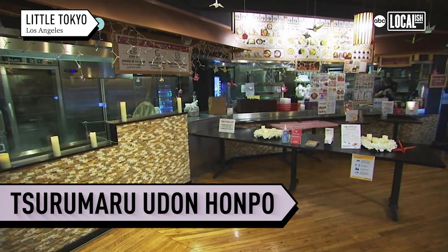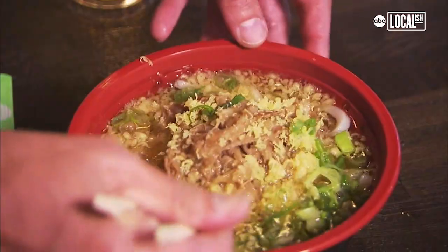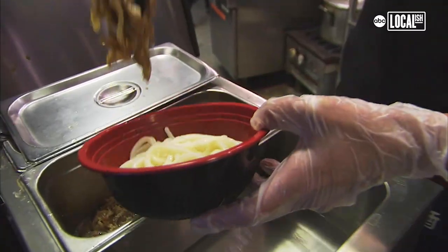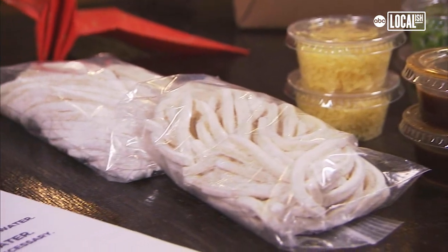Tsuru in Tsurumaru's name means crane. The crane symbolizes longevity. Udon is traditionally served in a warm fish-based dashi broth, as manager of Tsurumaru Udon, Masateru Nagayama, explained to us. And since udon has no GMOs, preservatives, or colors in them, they're healthy and can be customized in a variety of ways.